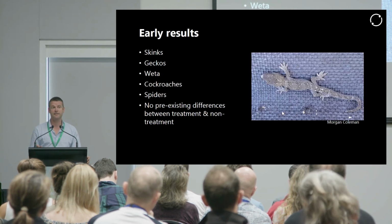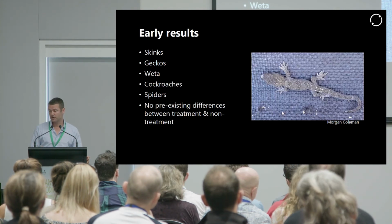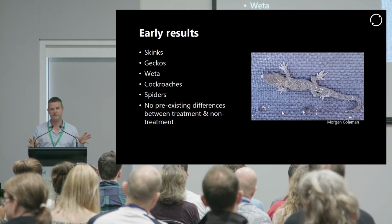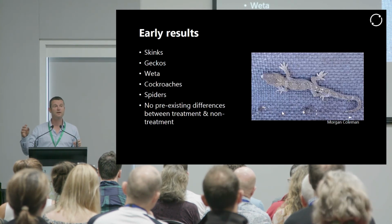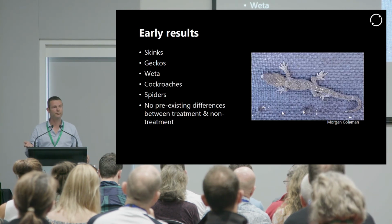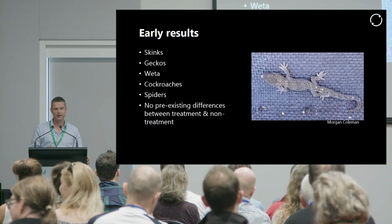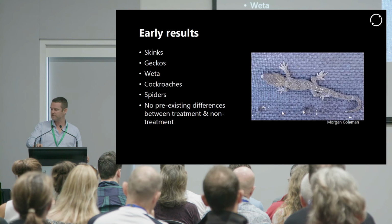So we're getting skinks, geckos, tree and cave weta, cockroaches, spiders, and we're seeing them at very similar relative abundances in both areas. So there don't seem to be any pre-existing differences between the Cape to City area and the non-treatment, which is good. So hopefully that means if we start to see any differences, it's a result of the predator control, not just because one area was inherently better than the other or whatever.